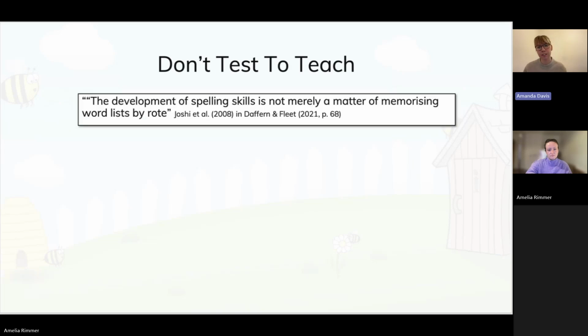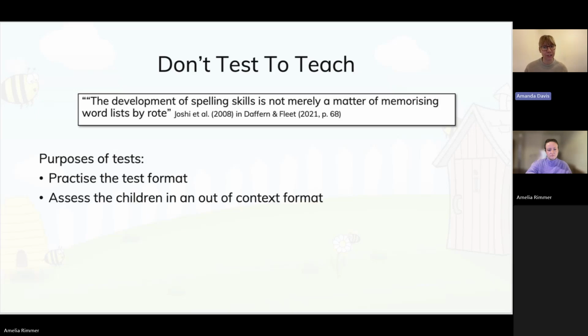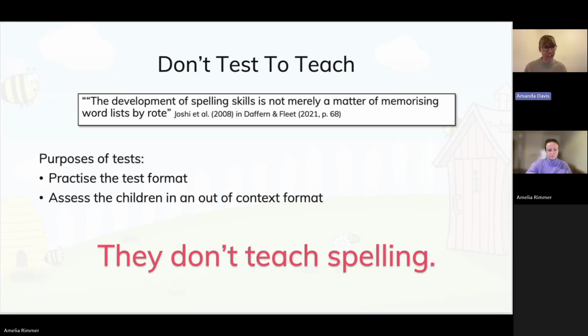Okay, so the development of spelling skills is not merely a matter of memorizing word lists by rote. We don't just want them to memorize word lists. We're looking at the patterns. The purpose of the tests is to practice the test format and to assess the children in an out of context and an in context format. Okay, they don't actually teach spelling.